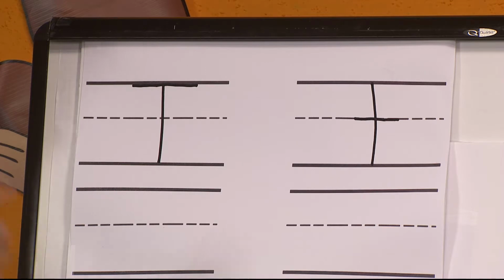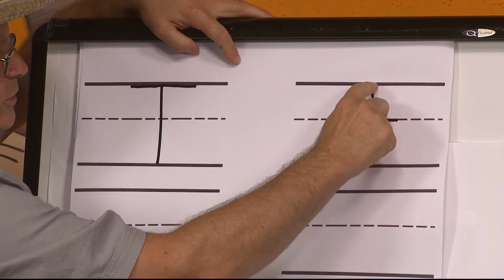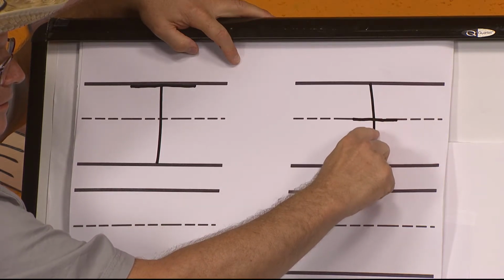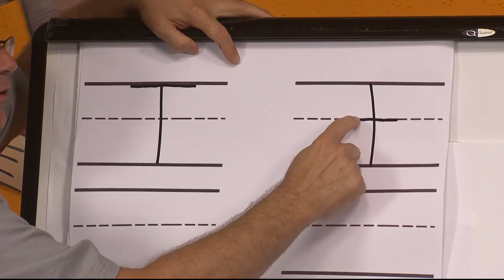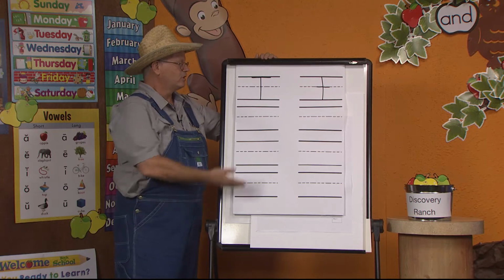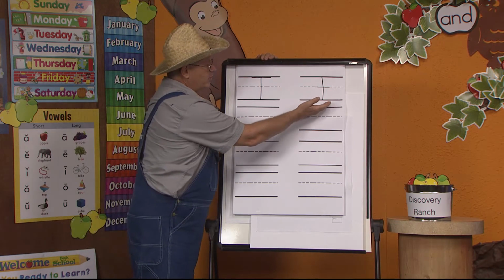Let's do that again with our finger. You ready? We'll start at the top and we'll go all the way down to the bottom. And when we get to the bottom, we stop. And then come in the middle and you put a cross on there. Right across. And that's the lowercase t. So I have the uppercase T and I have the lowercase t.